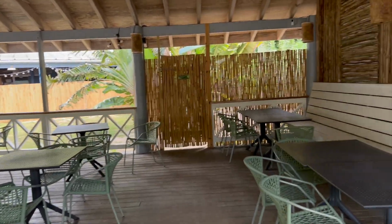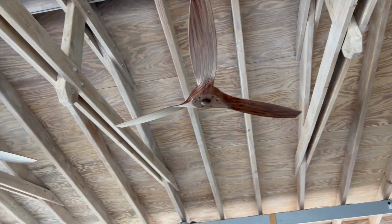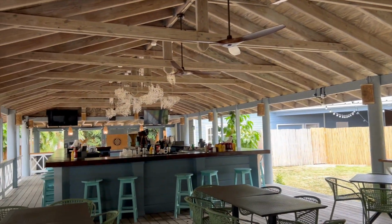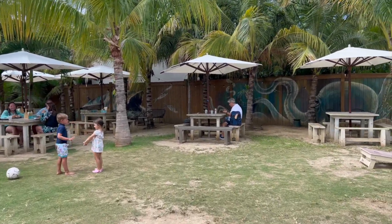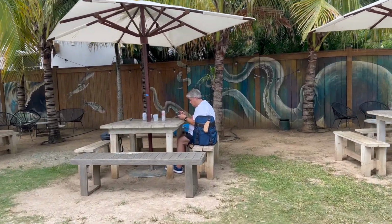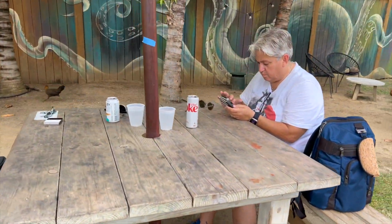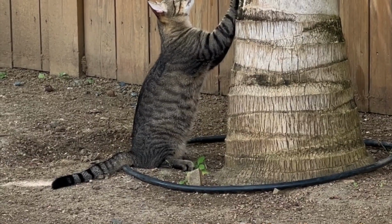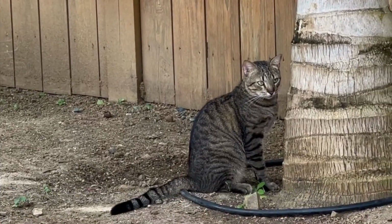Oh, this is cool. This must be a bigger overflow area. This is huge. Oh wow, look at those. Like propellers. They're so cool. Huge bar over here. Looks like they got TVs, a dartboard. They have bathrooms and everything here. We're about to have something to eat, so we'll see how that goes. But the drinks are cheap. $4 or $5 for a beer. $15 I think it was for a cocktail. Handcrafted. Miss Mel is doing her work while we wait for our food. Oh, big boy. It's big. Beautiful.